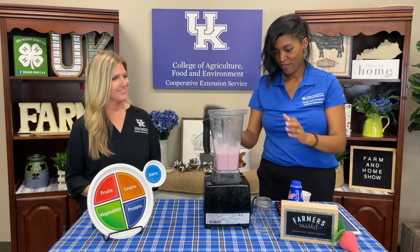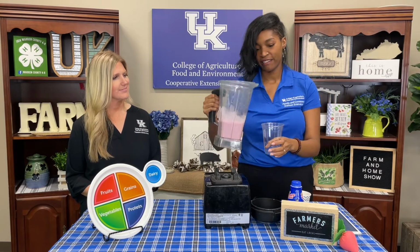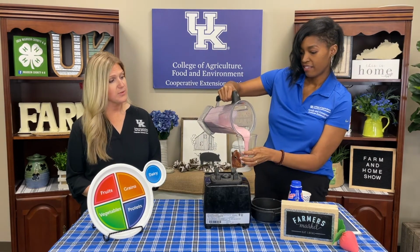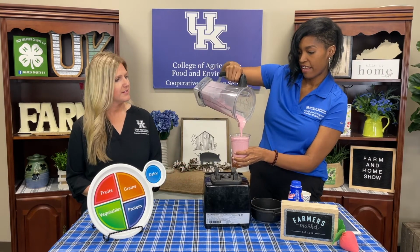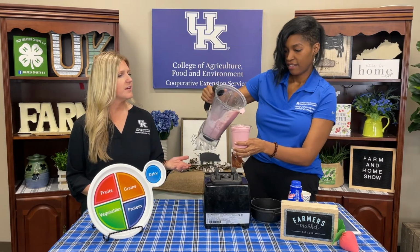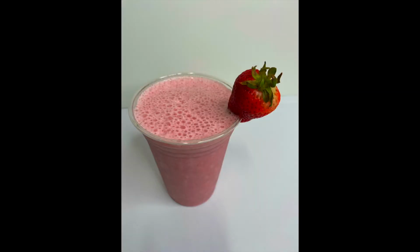All right, so we got this smoothie here, our berry cooler. Super easy, just strawberries and milk. It's such a beautiful color, LaToya. That was so easy. Look at the texture of that. With smoothies, I love that you can really make them your own. If you want to add many things, you can. But if you want to make it simple.